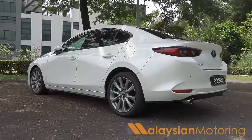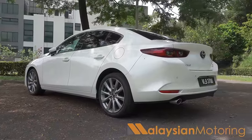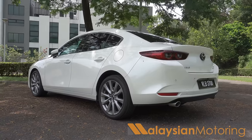Now, of course, there will be some of you who say that, yes, a turbocharged mill would be a little bit more fun, a little bit more punchy. And I guess, to some extent, you may be right if that is what you're in it for. But to me, the best driver's cars are the ones that offer a degree of balance. And to me, the Mazda 3's balance is just right.